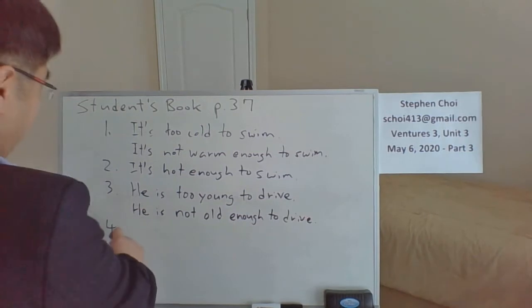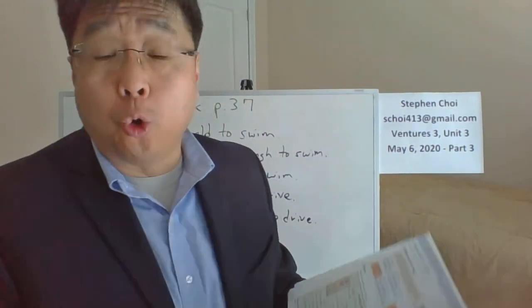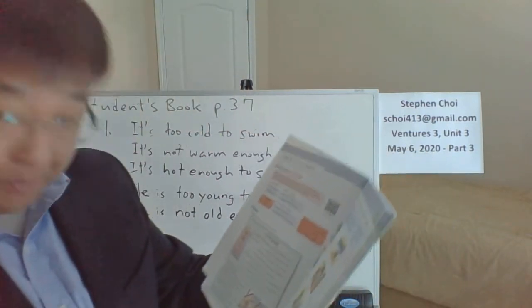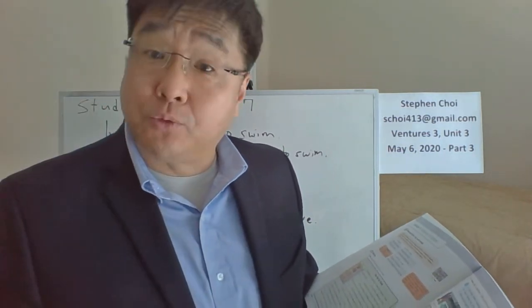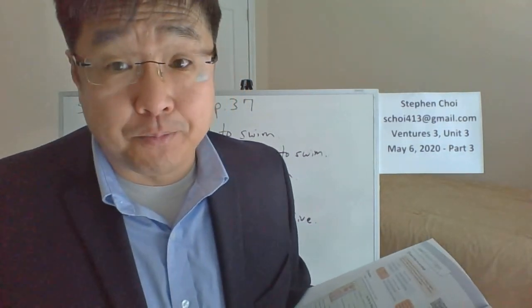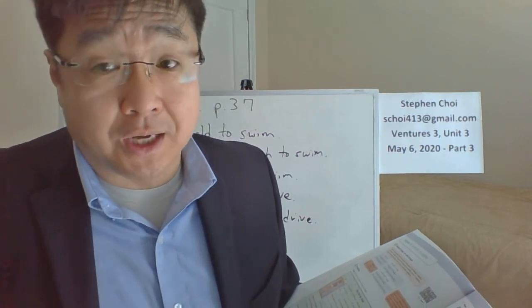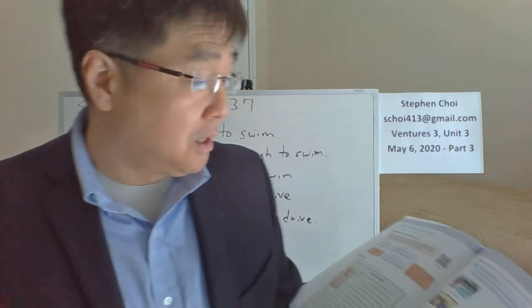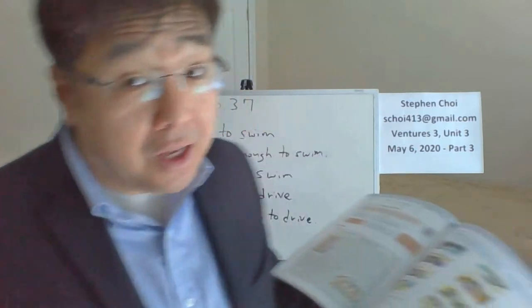Number four is old and drive, okay? And what does it say on the birthday card? It's happy 18th birthday. In America, you can get a driver's license at age 16, right? You can get a learner's permit at 15. And if you pass your test, you can get an official driver's license at 16. And she's 18 already. I don't know if she has a license or not, but age-wise, is she old enough? I think so.